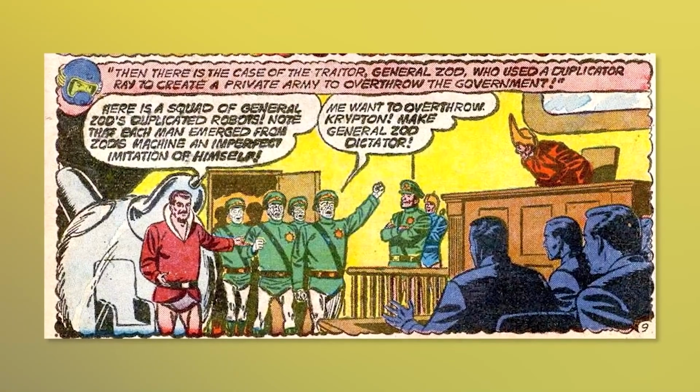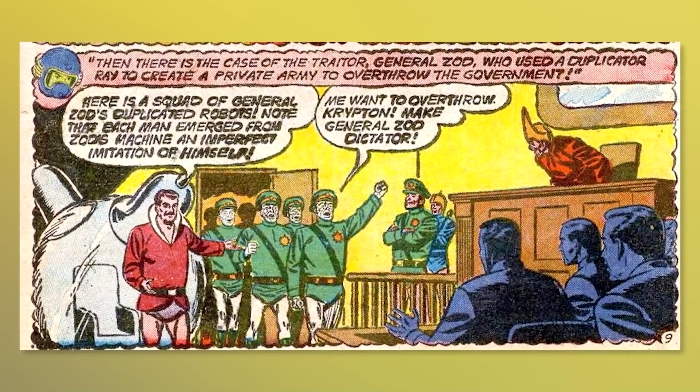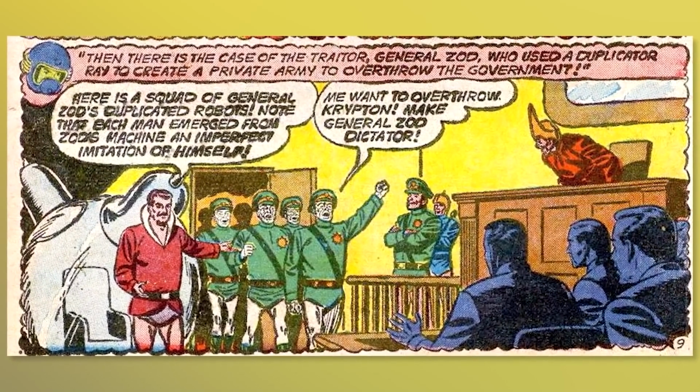Number 1. General Zod. General Zod has received a major upgrade when it comes to his look over the years. Oh my goodness. And this improvement has made him a lot more intimidating when it comes to his overall appearance in the comics. When General Zod first made his appearance in Action Comics in issue 283, we really only saw him in a flashback panel where it was revealed he was condemned to spend 40 years trapped in the Phantom Zone.